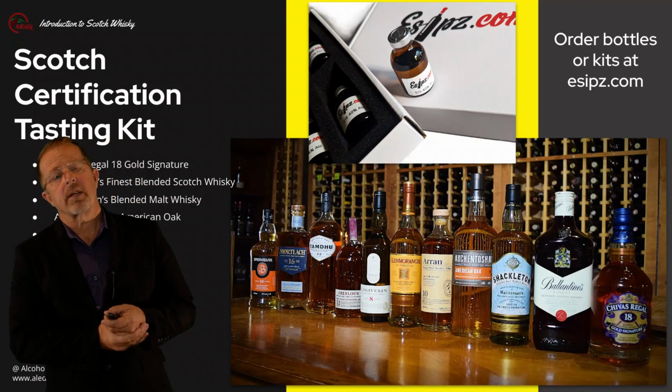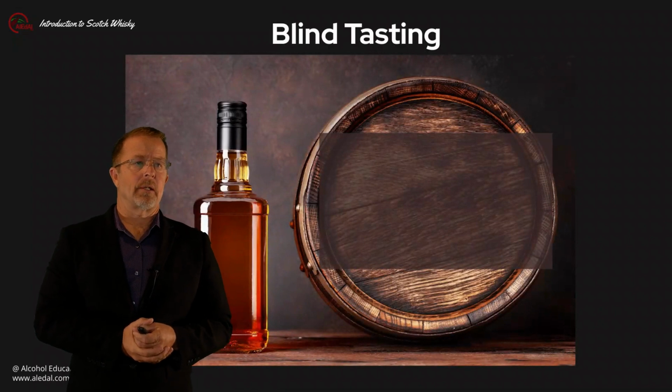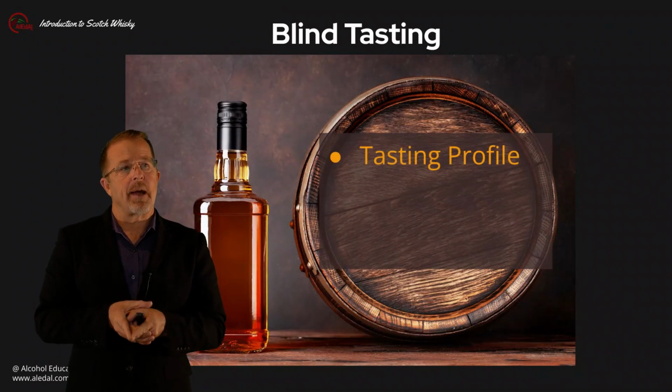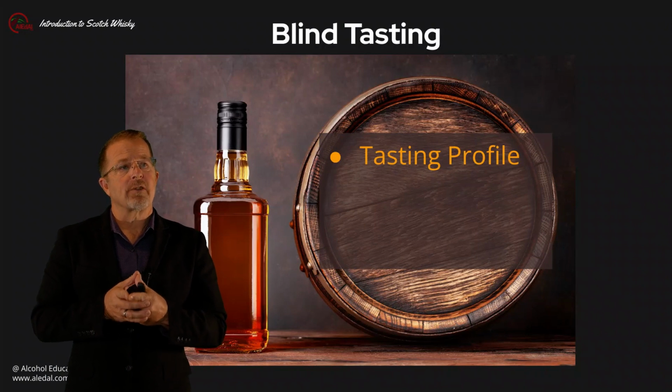Now, for those of you who are testing for the certification, you will have either a blind sample in your kit or you will be poured a blind sample in class. In addition to the theory questions, you will have questions specifically on the sample as part of the certification. When you're ready, open it up and answer the questions.